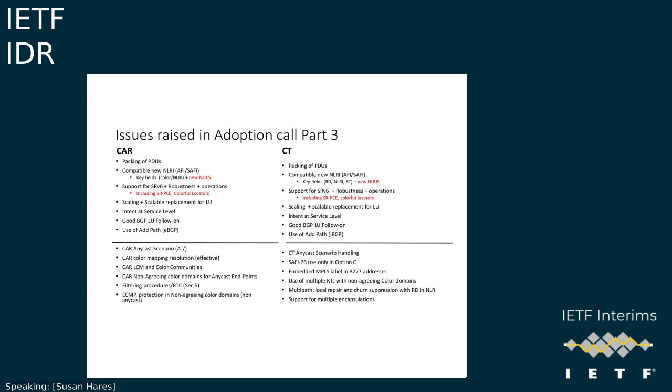The CT issues that are specific to CT are discussions again of the CT scenario handling, the SAFI 76 use in only option 6, the embedded MPLS label, and the discussion on whether the MPLS label in RFC 8277 is appropriate or not, which seems to have opinions on both sides. The real question is, we need to go further because there seems to be in the Form 3 a comparison where we're looking to see what's missing in the CT draft and then have a working group discussion. If it's beyond a revision of the draft, we'll pull some of these issues out into a general discussion. Also the use of multiple RTs with non-agreeing color domains, multipath local repair, and churn suppression, and support for multiple encapsulations.